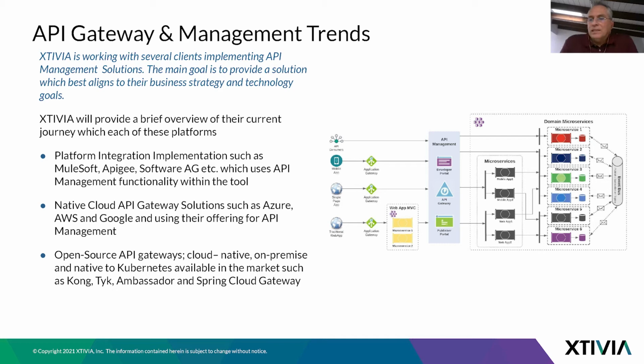What are some of the trends that XTIVIA is seeing in the market? To be honest with you, there are numerous trends that XTIVIA sees in the market. We're working with several different clients on implementing API management solutions. The one thing that we try to do is to ensure that when we're implementing any solution, we align to the client's business strategy and technology goals.